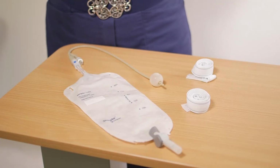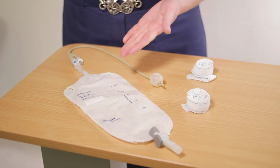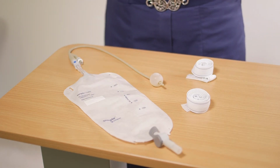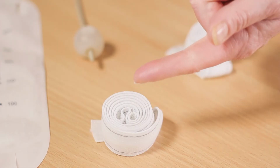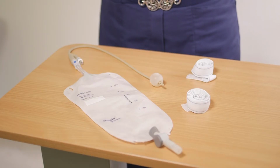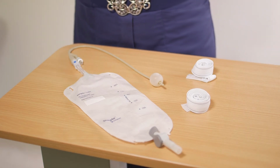I'm now going to give you a demonstration of the catheter drainage system. This is a leg bag which we have attached to the catheter for demonstration purposes. It is a smaller volume bag that can be attached to the leg using Velcro straps. This allows for maximum freedom of movement and can be concealed under clothes. The straps can be removed when you shower to prevent them from getting wet.